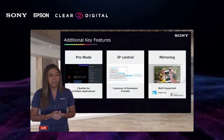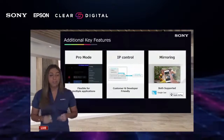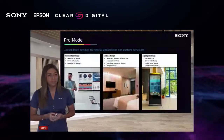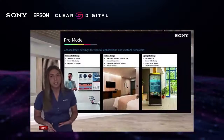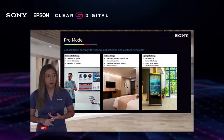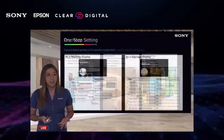IP control is also a possibility, and then we also have mirroring. So we support both Google Cast and Apple AirPlay. Key features we've added and integrated to our new BZ40H model. So what does Pro Mode mean to you and how do you access it? We do have a ton of configurations built in that you might not need a control system for, like wake on signal, power schedule, optimizing your PC for a display, and we have custom setups.